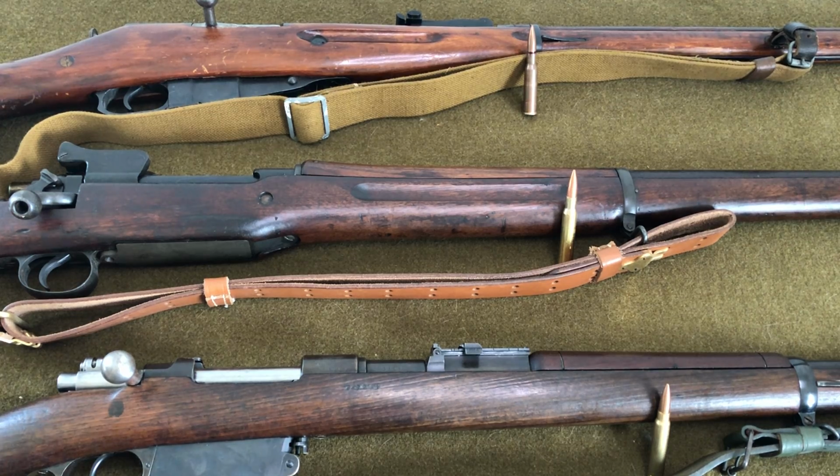So today, we're going to be discussing something that should be common sense, but I'm going to give you a little bit of perspective on it and what influences some of my decision making, and my friends' as well. The big thing that deters a lot of people from military surplus firearms is the availability and the cost of ammunition.